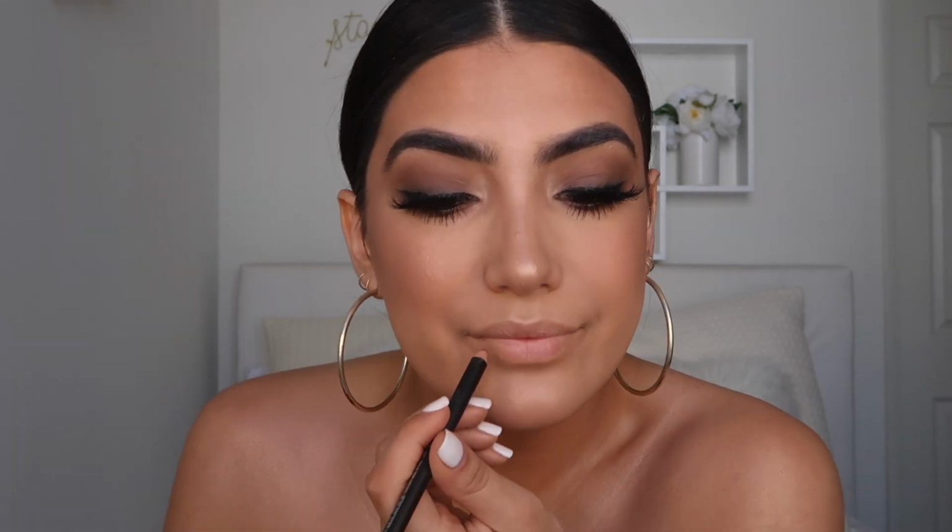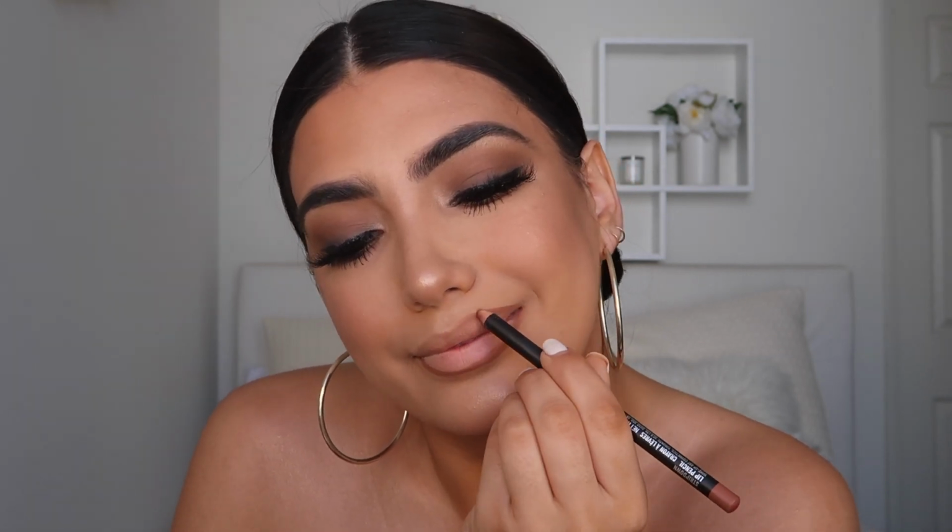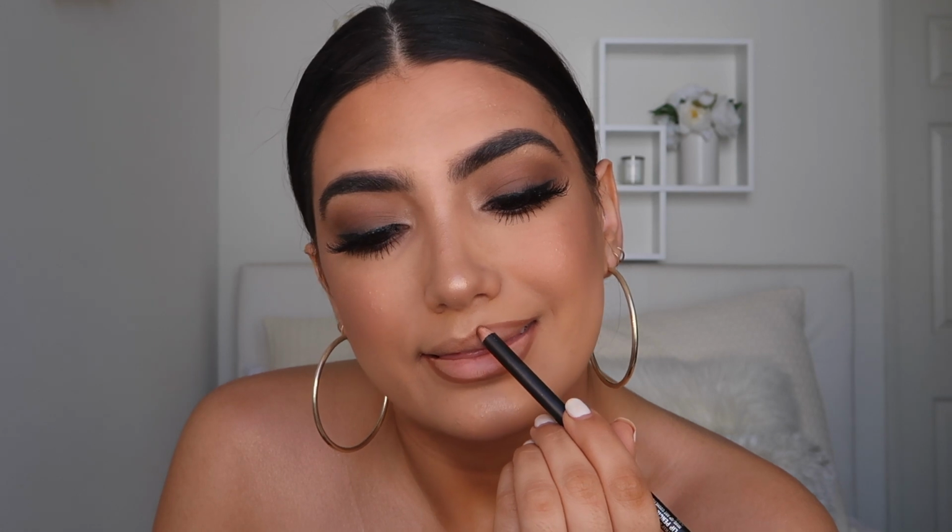So I'm going to line my lips with the Strip Down from MAC. When I'm lining my upper lip, I like to go from the end to the middle and then to the end to the middle. I feel like that just makes it the best application.